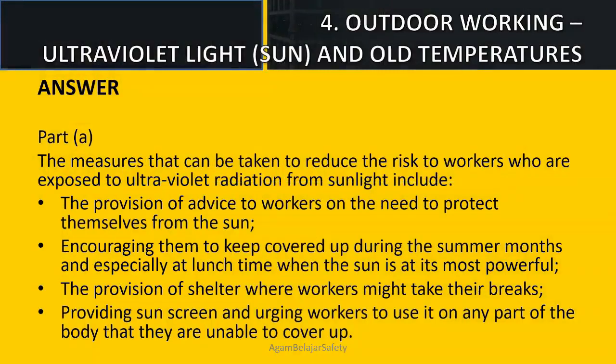Part A. The measures that can be taken to reduce the risk to workers who are exposed to ultraviolet radiation from sunlight include the provision of advice to workers on the need to protect themselves from the sun, encouraging them to keep covered up during the summer months and especially at lunchtime when the sun is at its most powerful. The provision of shelter, where workers might take their breaks. Providing sunscreen and urging workers to use it on any part of the body that they are unable to cover up.